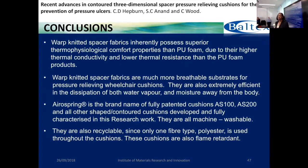Warp-knitted spacer fabric inherently possesses superior thermophysiological comfort properties, and due to its high thermal conductivity and lower thermal resistance, it exhibits much higher thermophysiological comfort than PU foam. Warp-knitted spacer fabrics are much more breathable and create a much more comfortable substrate for pressure relieving cushions, and they're also extremely efficient at dissipating both water vapor and moisture away from the body. As mentioned before by Charles, they are extremely recyclable, being made of one fibre type only, and as I've just mentioned, they're flame retardant.